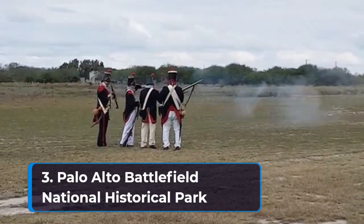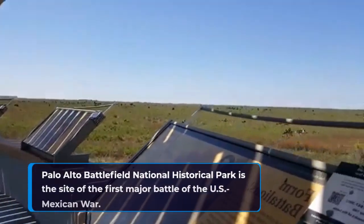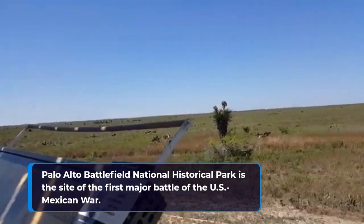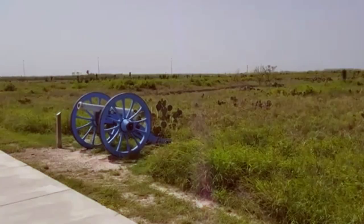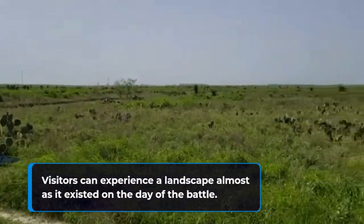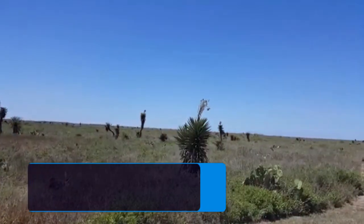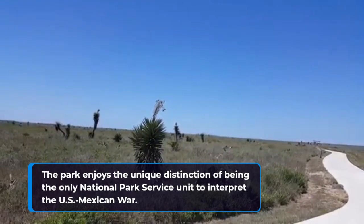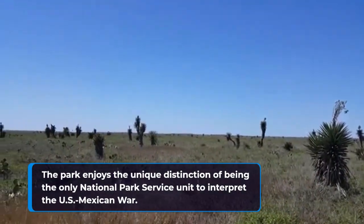3. Palo Alto Battlefield National Historical Park. Palo Alto Battlefield National Historical Park is the site of the first major battle of the U.S.-Mexican War. Visitors can experience a landscape almost as it existed on the day of the battle. The park enjoys the unique distinction of being the only National Park Service unit to interpret the U.S.-Mexican War.